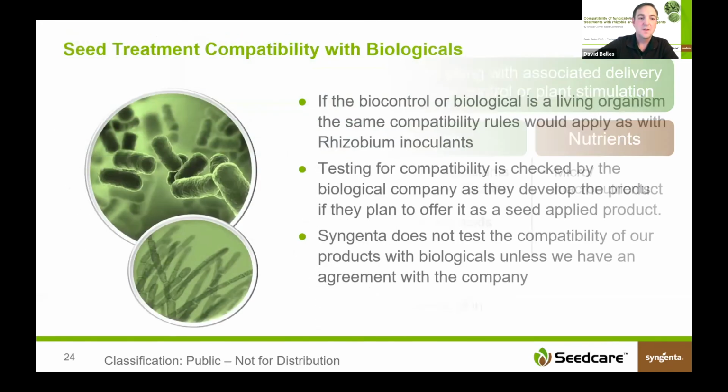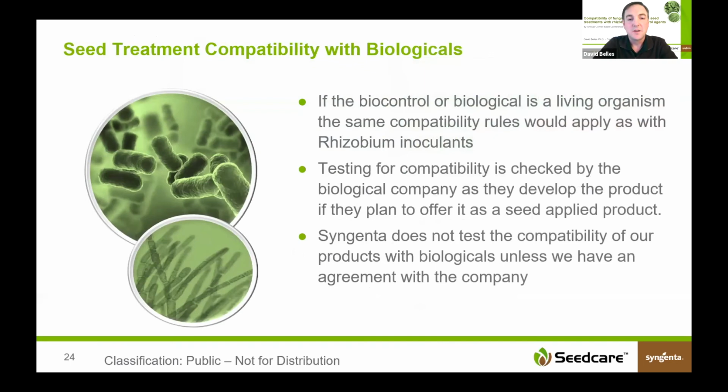So if the biological or the organism is actually a living organism, the same kind of rules would apply as we've talked about for the Rhizobium bacteria. You want to make sure that those are happy and those conditions for that organism are satisfied, and want to test and make sure that those bacteria are still alive on the seed after application, that it's compatible.